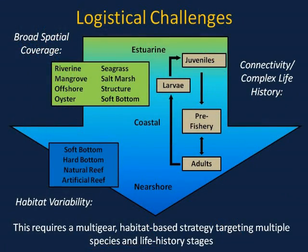We're used to running around in mosquito skiffs inside the bay, and now we're having to acquire ways to get out there and get involved on some larger research vessels. So it's a completely different sampling design.